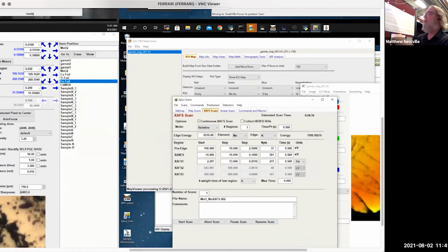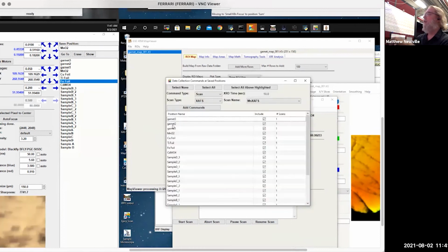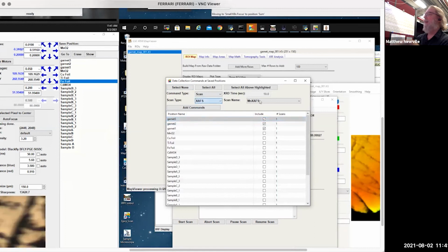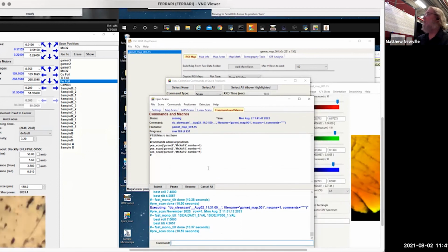Now I'm going to go to commands and say add position command. So there's the three positions for garnet. I'm going to select none, then select these three, and say let's do the XANES scan called manganese XANES. If you were coming to our beamline and wanted to learn how to do this, we would show you. From this point of view, I'm just showing you that we're going to queue up those scans. We tell it to go to those positions by name and do the manganese XANES by name. And now I'm going to kill this map and just start these.